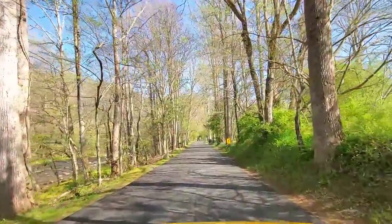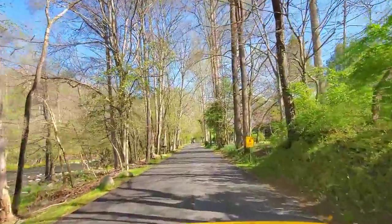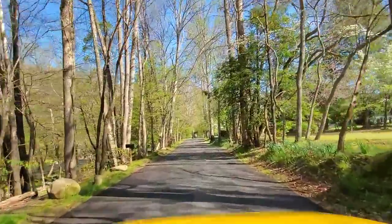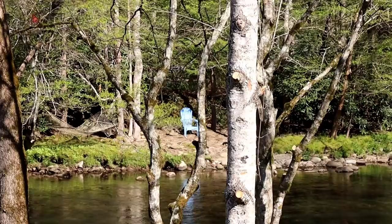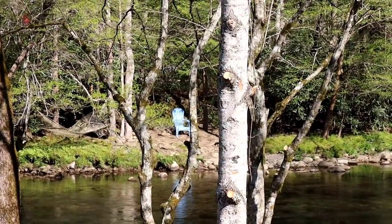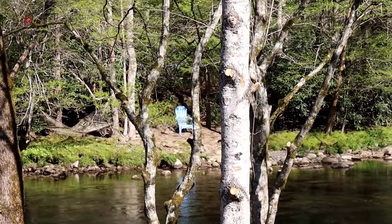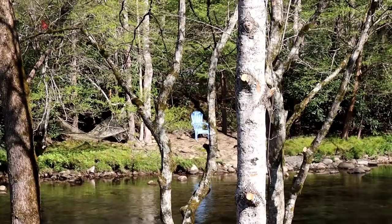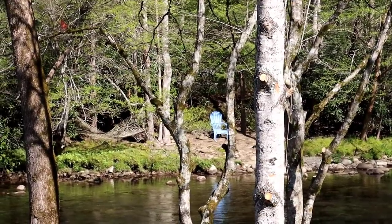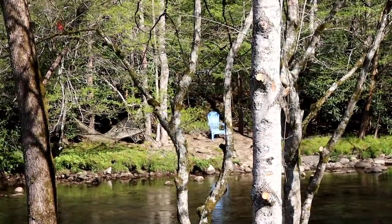We're going to take this little road here down towards Pitman Center. Well, that looks like a really cool little place to sit on the river's edge, an Adirondack chair. I also noticed there's a little hammock over there too. Definitely a great place to chill.